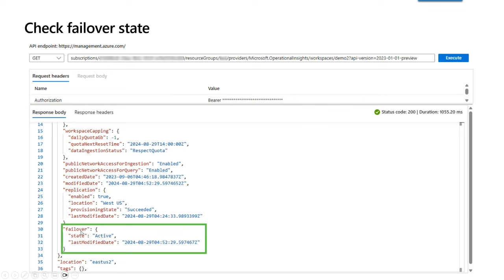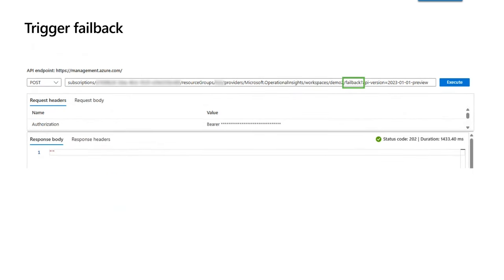Now it has this failover state, right? So it indicates that it's active. That means that it's now in the secondary region that you have configured earlier. Now, if you would like to fail back, there's again, similarly, an API call, and you get status code 202 to indicate that it has successfully failed back.